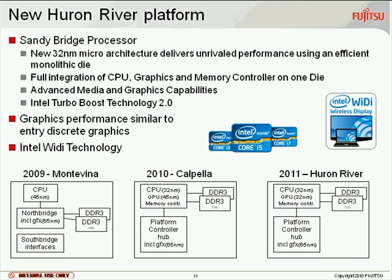We have now really advanced media and graphics capabilities. The graphics part of this complete Huron River platform now increased by the factor 2.5 to 3. That means now heading to entry discrete graphics solutions. This is one reason why we have not implemented in LIFEBOOK area any discrete graphics solution, because the Intel graphics gives you less driver problems, less heating problems, less energy consumption, less bill of material costs, and offers you still a very, very good performance, absolutely sufficient for office requirements.